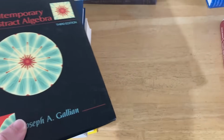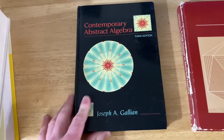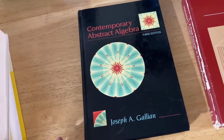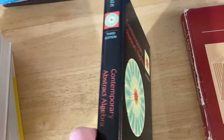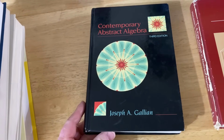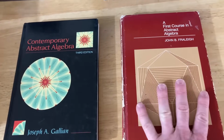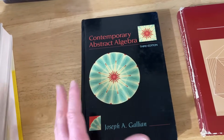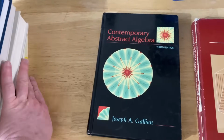This next one is Contemporary Abstract Algebra by Joseph Gallian. I have a friend who lives in New Zealand, and he has a PhD in math, and when he was in college as an undergrad, this is the book he used. And so he told me about it, so I went online and I bought a copy several years ago. This book is really good because it has a lot of examples that you won't find in other abstract algebra books like the one by Fraleigh. I always think of this as the book of examples for that reason alone. So great book. It's got a lot of abstract algebra in it and tons of examples.